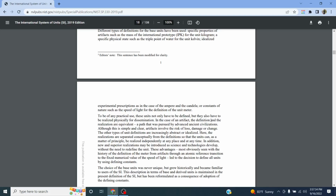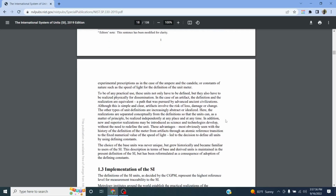In the case of an artifact, the definition and the realization are equivalent, a path that was pursued by advanced ancient civilizations. Although this is simple and clear, artifacts involve the risk of loss, damage, or change. Other types of unit definitions are increasingly abstract or idealized. Here, the realizations are separated conceptually from the definitions, so that the units can, as a matter of principle, be realized independently at any place and at any time.